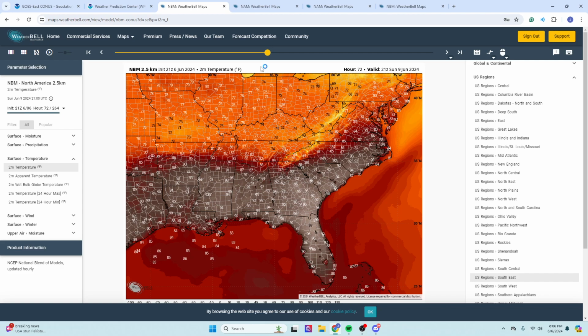This is still 72 hours out too. The temperatures have only been increasing as we get closer in time. So I expect these temperatures only to be increasing. So be on the lookout starting at the beginning of next week, because it is going to be hot.